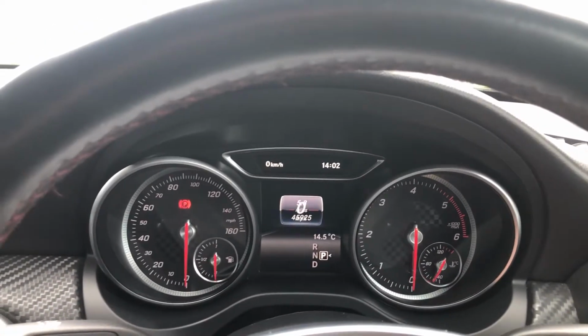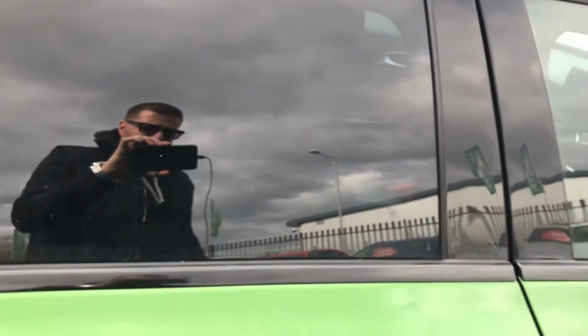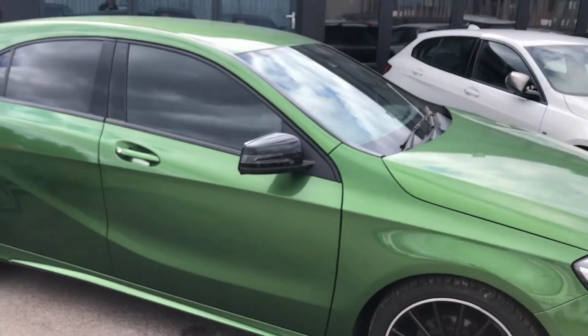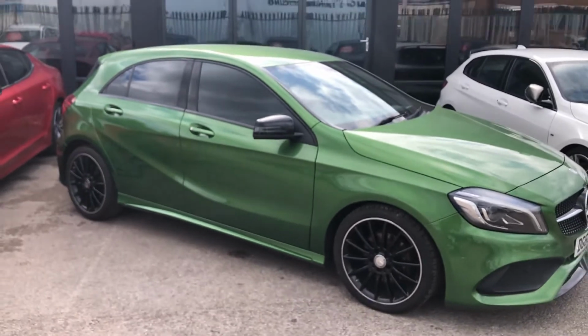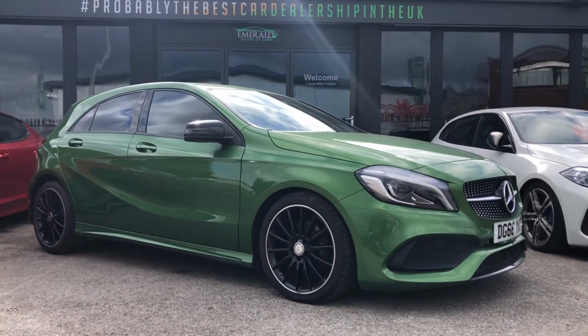So that is pretty much everything I can tell you about this head-turning Elbaite green Mercedes-Benz A200 AMG Line Premium. And for me it really is one of the best looking A classes we've ever had in here, even though I'm struggling to say its name right.